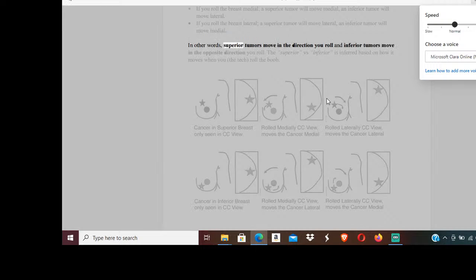In other words, superior tumors move in the direction you roll, and inferior tumors move in the opposite direction you roll. The superior vs inferior is inferred based on how it moves when you, the tech, roll the breast.